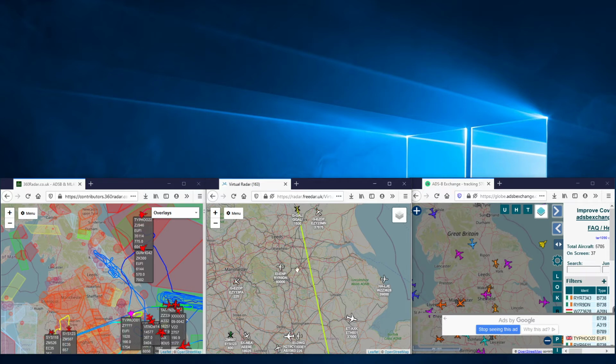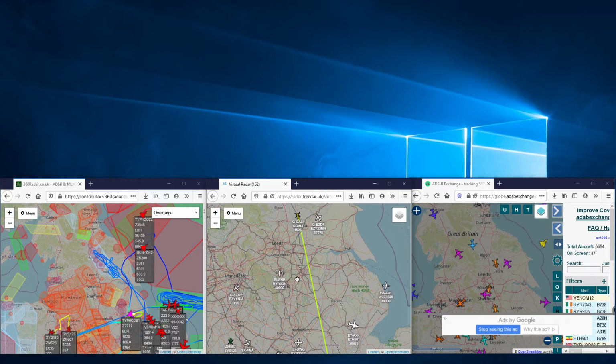They also offer an app for iOS and Android. Now, that's great, however you don't need an app. You can just install a browser, direct that browser to your tracking service of choice, and all you need to do on your phone is just hit that browser and up will pop your desired tracking service. So you don't actually need an app.